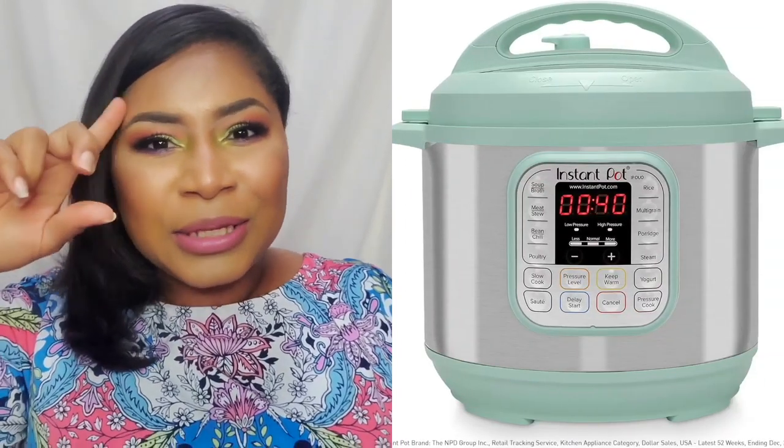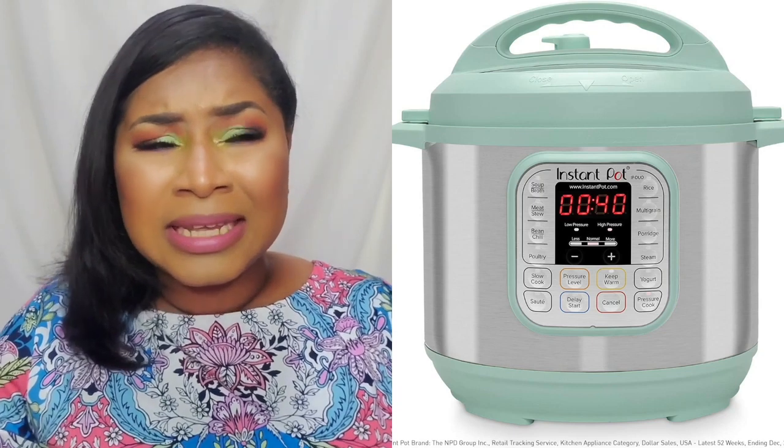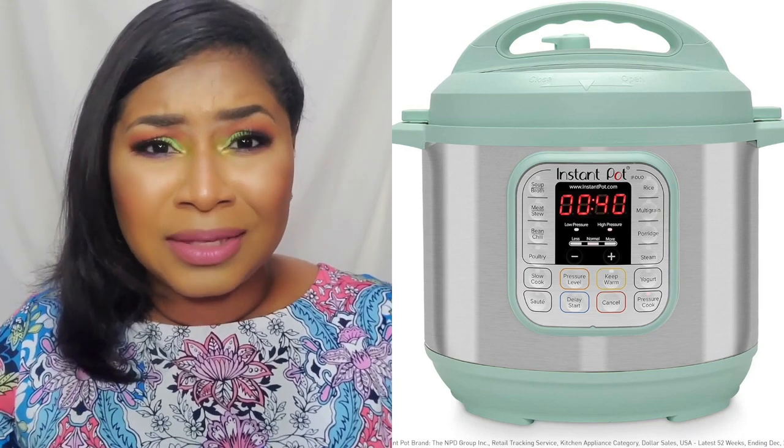Nice. The third item I want to share with you, I don't have it here. I was literally going to take it up to show you, but I will insert a clip, and it's my Instant Pot, right? So I know this has been around for a long, long time. A lot of you know about the Instant Pot. It is literally like a pressure cooker, a slow cooker, a steamer. It sautés. It does a lot of things, right?